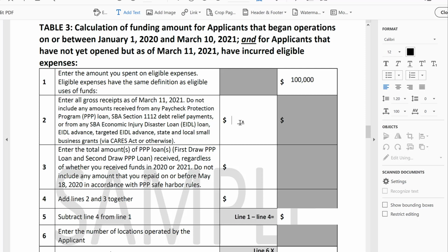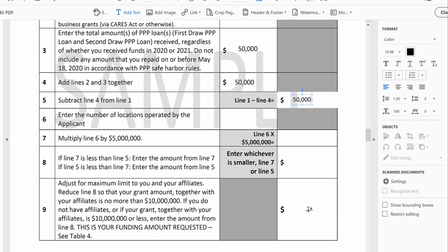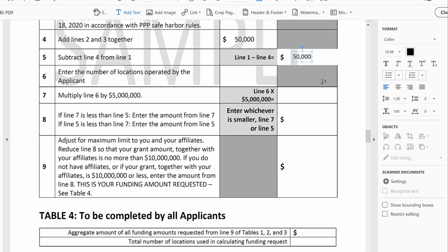Maybe it was, let's just say, 0. I mean, it could totally be 0. And then let's say you got a PPP loan of $50,000. I'm not exactly sure how you would have qualified for a $50,000 loan, but I guess if you were potentially getting an outside investment and you had payroll costs, you were able to get a PPP loan. So let's say your total was 50,000. Then your total eligible expenses minus the PPP loan that you already got covered, the answer is 50,000. And then you multiply it times the number, then you max out, just like we did before. So in this situation, this business would be able to get $50,000 in RRF.